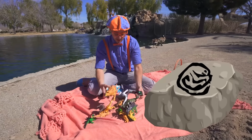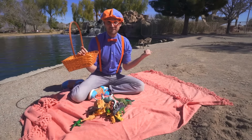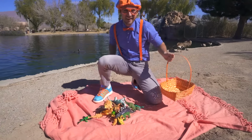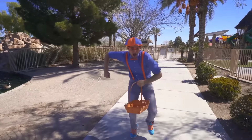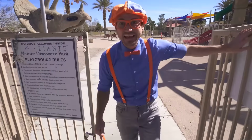Isn't that cool? Well, hey, I think we should take this basket and go around this park and find some fossilized dinosaur eggs. Does that sound like fun? Let's go. Okay, here we go.